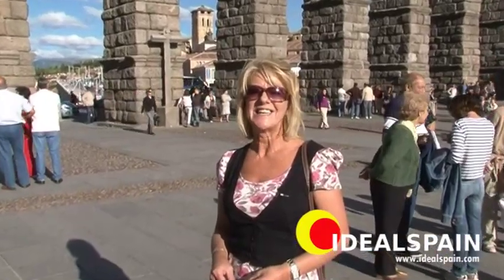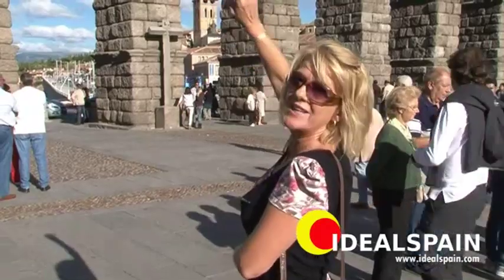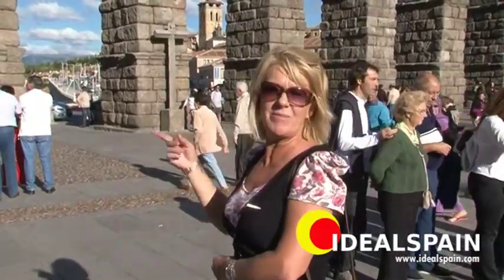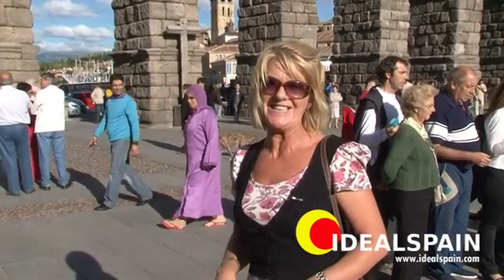One of the things that Segovia is really famous for is the basketware. It stretches 728 metres wide, 29 metres high, and it has 174 arches.